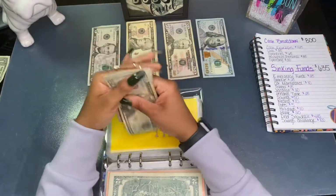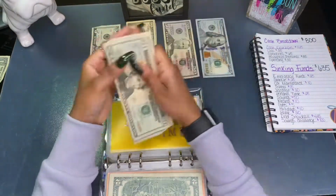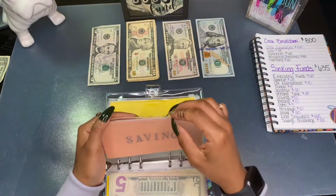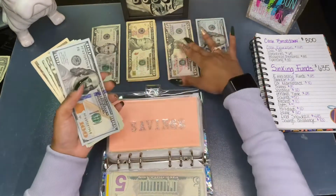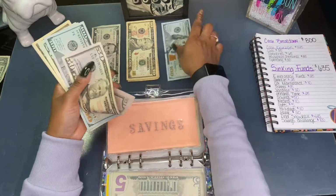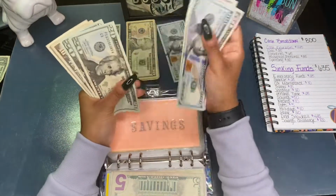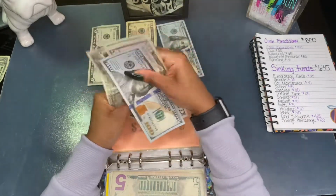So now in personal time, I have 20, 30, 35, 40, 45. Now back to savings, you all. And savings is getting 50. I'm going to take this 50 here. Scoot this in a little bit more. So now in savings, I have 100, 150, 170, 190, 210, 220, 25, 30, 2.